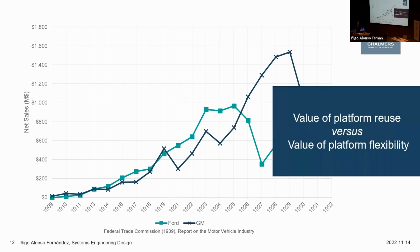And what this does is highlight the trade-off that you need to make when working with platforms between having flexibility in the platform to introduce these new technologies as they become available, and the value you get from actually reusing parts, because let's not forget, they were doing pretty well by being able to release very cheap cars because of the cost they made in the production.